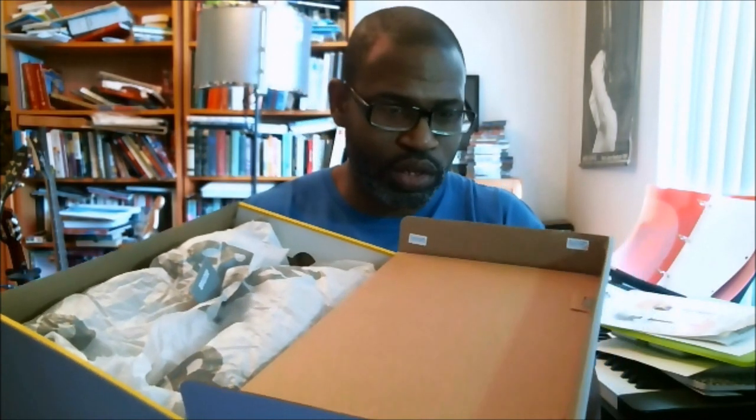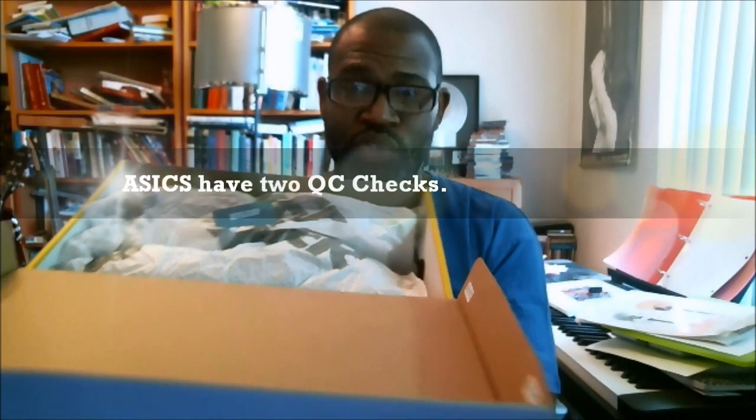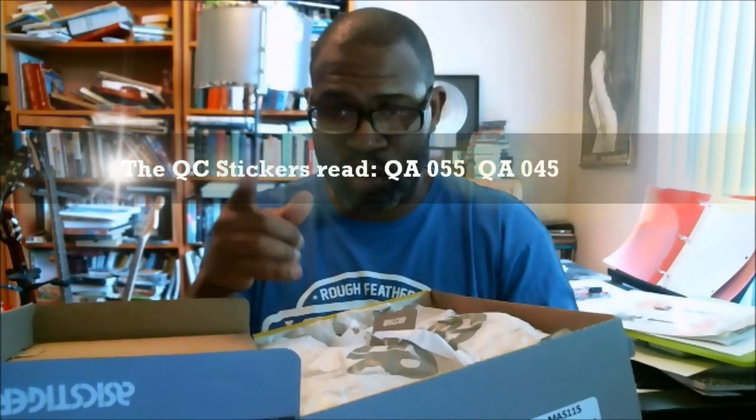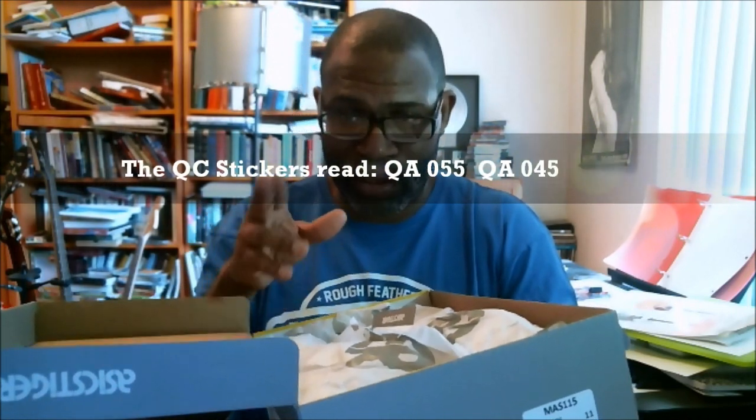Now they just did a Gel-Diablo that was the Dojo. Looks like the Bruce Lee kind of pack. But it's dope. I really like that Gel-Diablo. It's not going like crazy, but it's a really nice shoe. And the Gel-Diablo is usually all suede and leather, but it does have 2 QC stickers. All ASICS shoes so far that I've been checking, they all have 2 QC stickers, which means you're not going to get as many flaws. Let's start supporting these other brands, man, and rocking some other stuff, which I know a lot of you guys do. So shout out to you guys rocking other stuff. The 2 QC stickers, one reads QA055, the other is QA045.